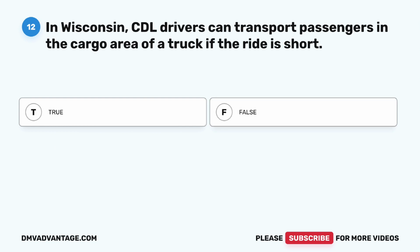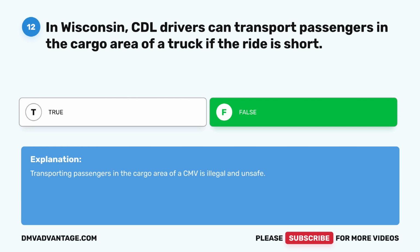Question 12. In Wisconsin, CDL drivers can transport passengers in the cargo area of a truck if the ride is short. True or false? False. Transporting passengers in the cargo area of a CMV is illegal and unsafe.